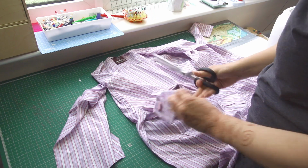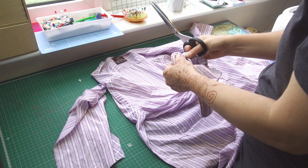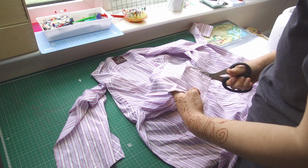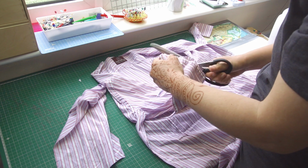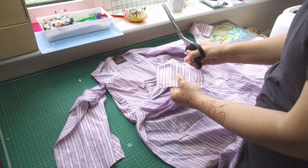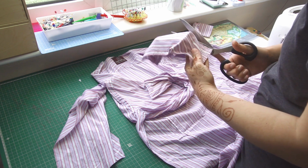Now I don't use the cuffs for anything. Again, some of you may have a use for them, so you can do that. But I will just cut out the cuffs. But if the cuff was not so heavily interfaced here, I would probably cut again on the seam and recover some of that fabric. Let me see if I can do that on this one.